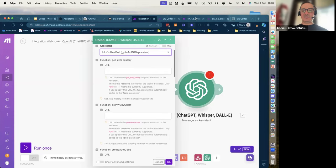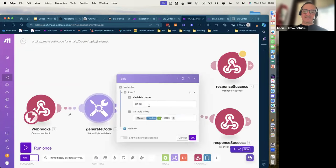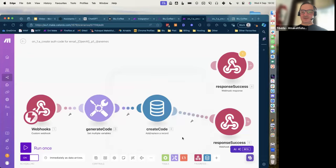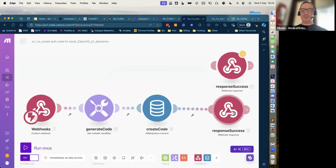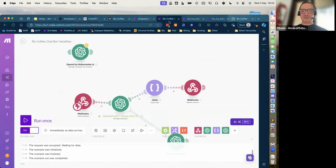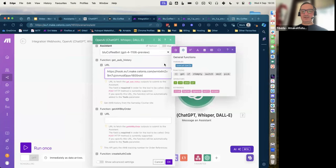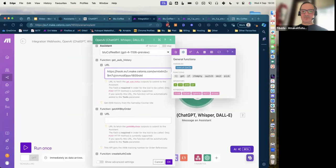What that URL is: if we build a function, for example, I have here create authorization code, we have a function, we start again with a webhook, we have a simple generate code where we generate a random code, we put that in a database and respond back, right? So then all I need to do is copy this address, the link from here, go back to the scenario and put it here. With that, I complete all the setup of my module.